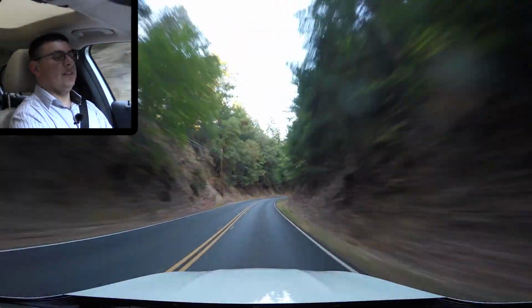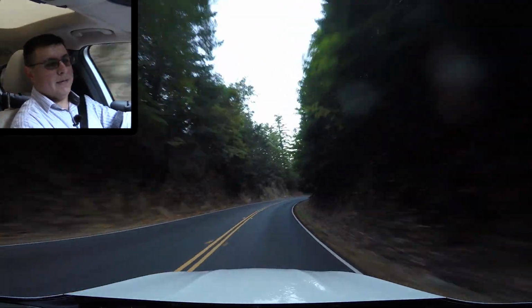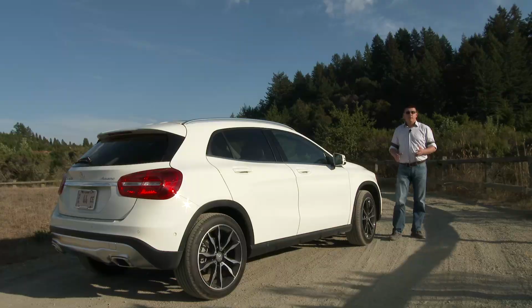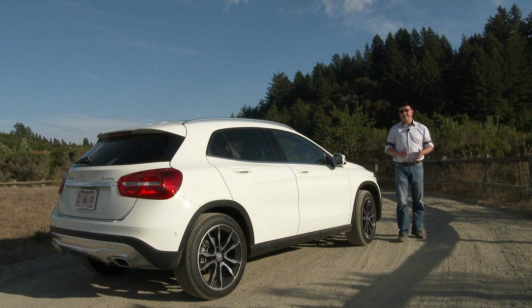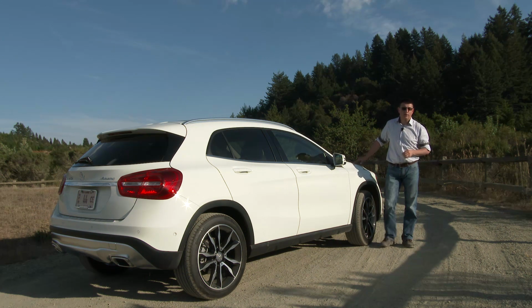It's really noticeable out on these sweeping curves right here, where these tires are protesting just a little bit as we go around this corner. Definitely could go faster in the Q3. Pricing for 2015 starts at $31,300 for the GLA 250, add $2,000 for all-wheel drive.